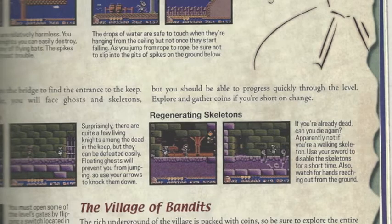There you go. The Keep, which is the dungeon, pretty much. Ghoulish goblins. This is where you encounter for the first time regenerating or respawning enemies, like the skeleton. Here we go. Regenerating skeletons. They get up after a hit, and ghosts come back, and then switches and woo.